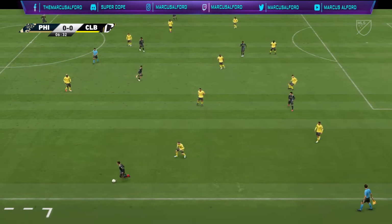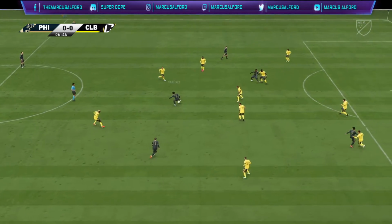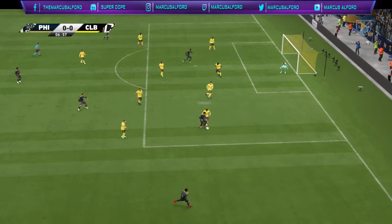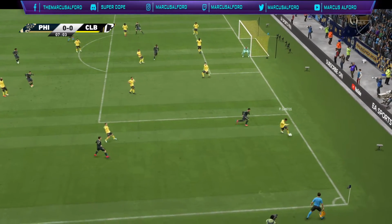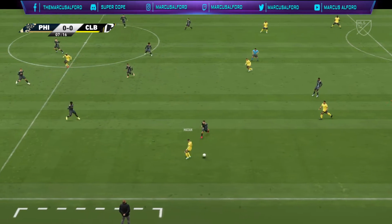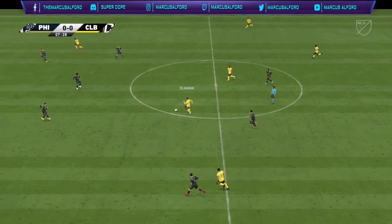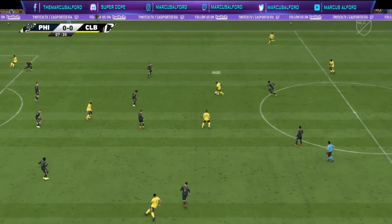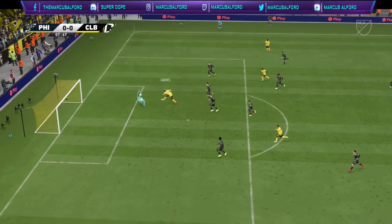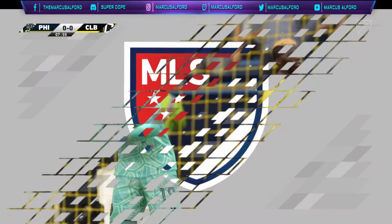Good looking sequence. Carranza. And the challenge halts them in their tracks. Artur. Darlington Nagby. Outrageously skillful. Well, the keeper performing brilliantly. Well, that's just incredible. He reacted so quickly there.